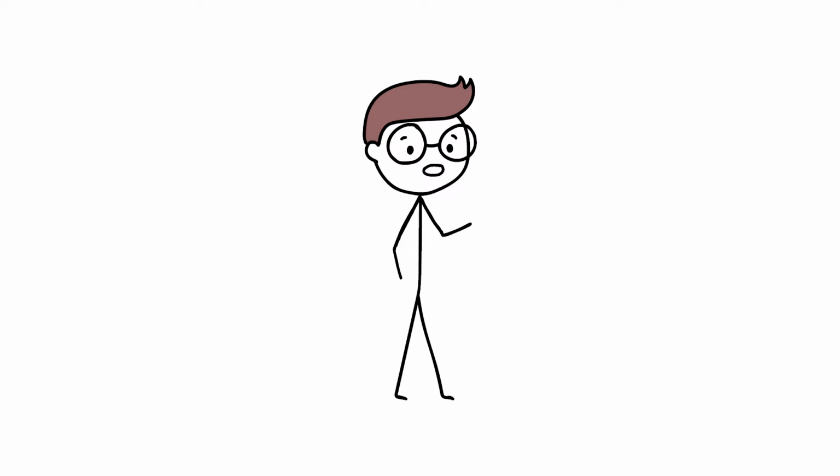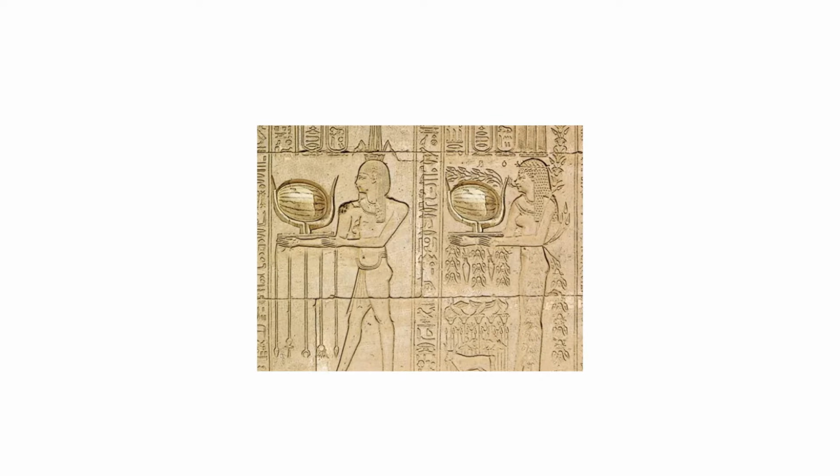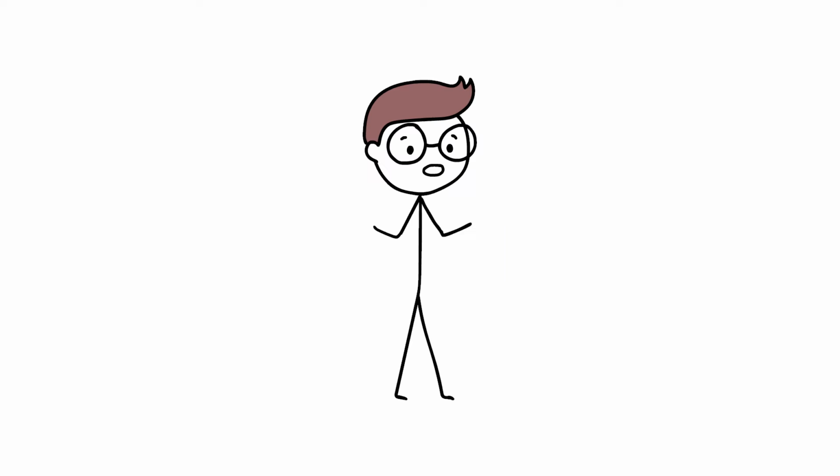Here's a fun fact. Watermelons have been chilling in Egyptian tombs for over 5,000 years. Ancient pharaohs enjoyed slices of this refreshing fruit on their journey to the afterlife. But here's the surprising twist.